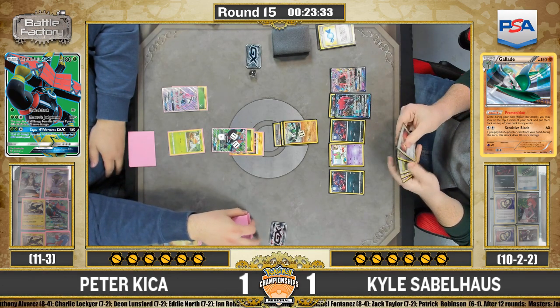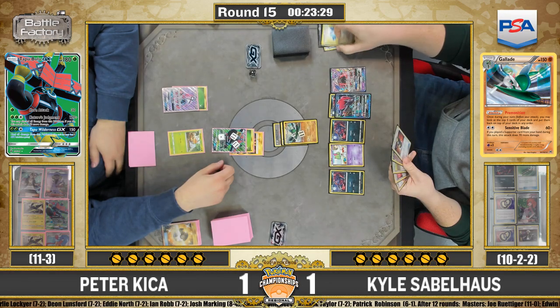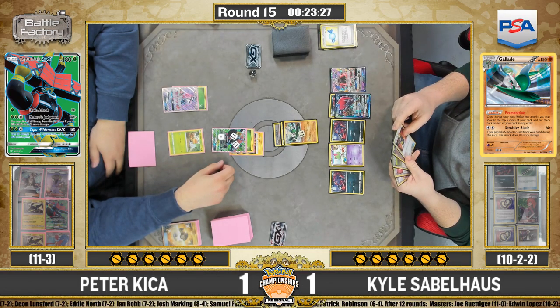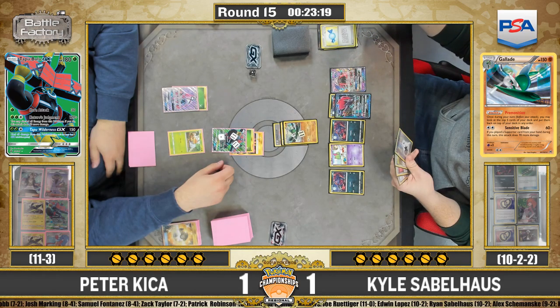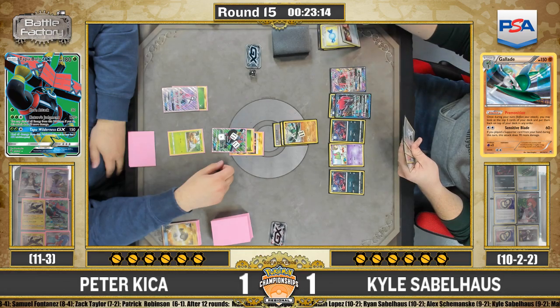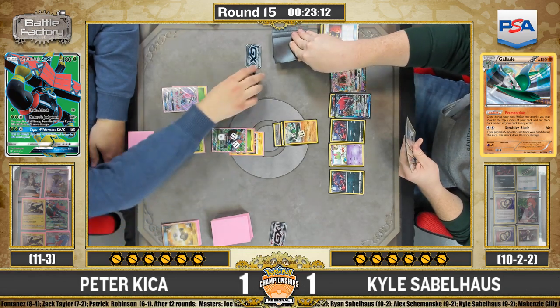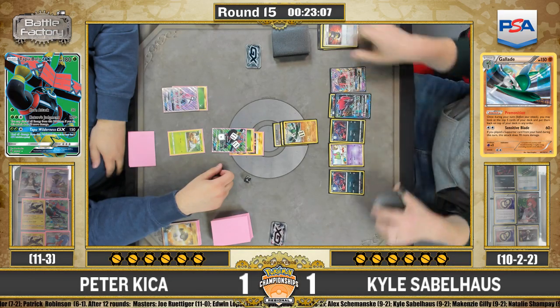Not what Kica really wants to be doing here. Yeah, and this is where I've got to say that if you're on Peter's side, I'd almost rather have that Grass Energy on the Tapu Bulu here, even though you're probably going to lose it and it goes down. If Kyle were to actually pull off the Guzma on that Grubbin, then Tapu Bulu's not going to be able to actually attack next turn, and you're going to be 10 short with your Tapu Lele as well. Right. So you're still going to be in a sitting duck position if he's able to pull off that Guzma.